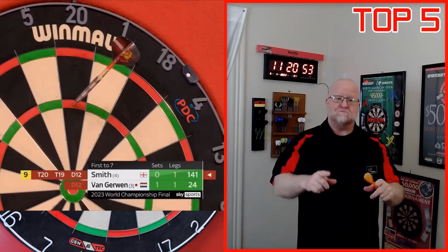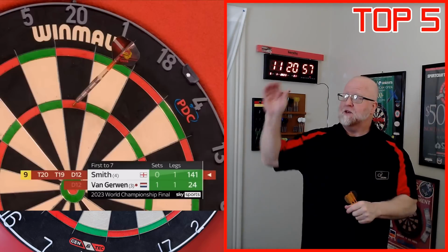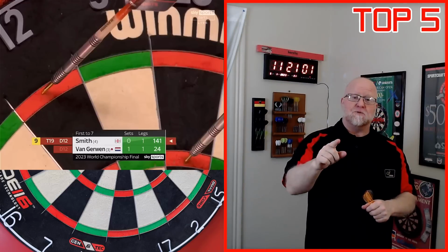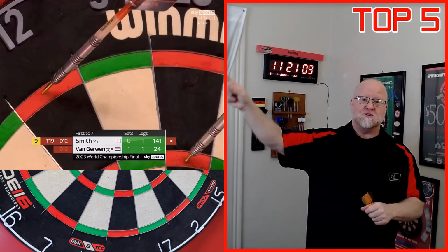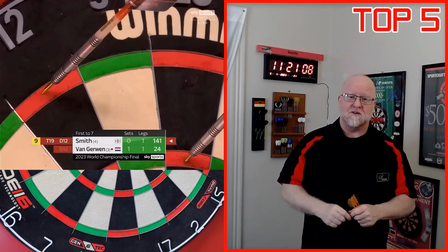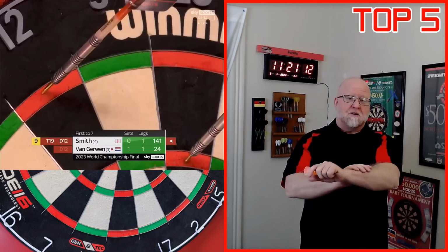So check this out. Michael Smith steps up after MVG just missed the 9-darter. Treble 20, treble 19, double 12. Unreal. Check out the placement of that double 12. Pretty much dead center of the bed. That was unreal. I'm actually getting goosebumps talking about it now.